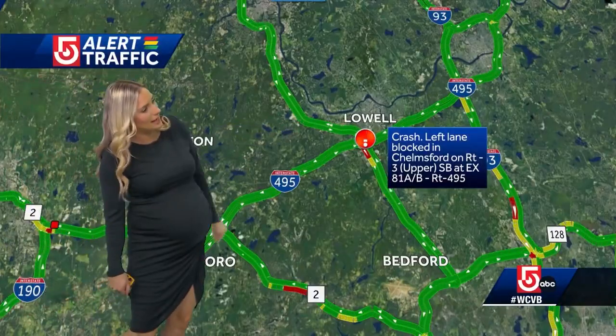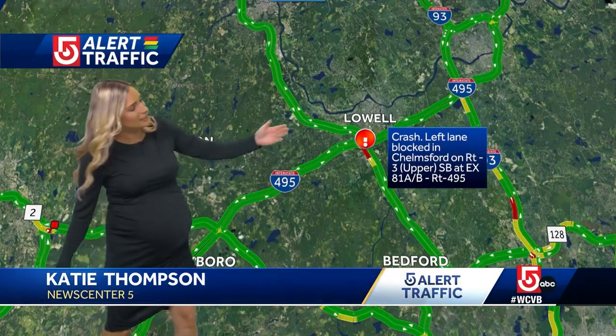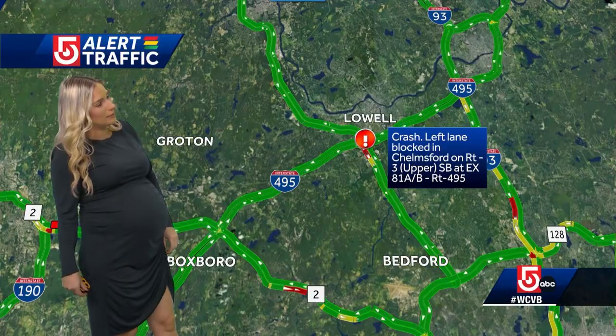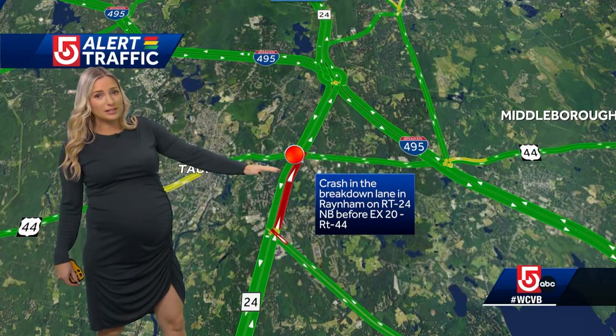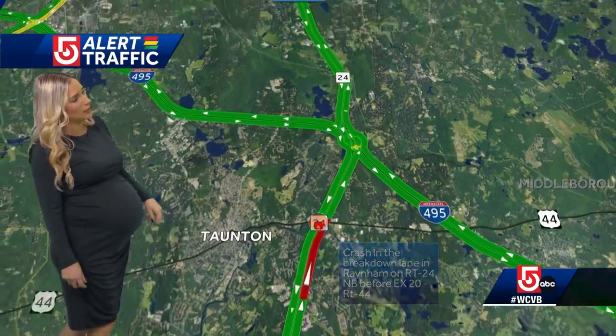All right, Ford on Route 3 southbound side at 81A. That's right at Route 495. And you can see some slight delays on 3 southbound heading down toward Billerica, but that crash just coming in. Another one coming in Rainham, 24 northbound before Route 44. This has been a busy spot this week. We've had a number of crashes here. Delays building quickly in that stretch.